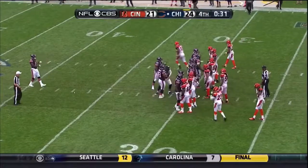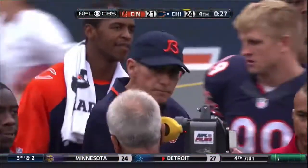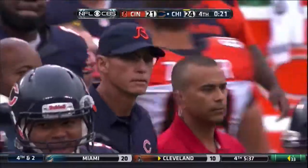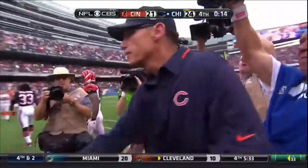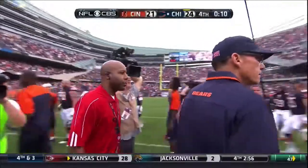Discipline is still big in the NFL. That's what won it for the Bears today. A winner in his debut. And the Bears erase a double-digit second-half deficit for only the second time since 2009.